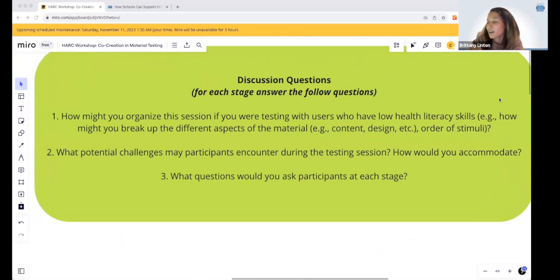Yeah, I'm curious. We started to touch on this a little bit with the challenges, but what if you're testing this material in a step-by-step process, maybe testing the content or doing some type of co-creation approach? What potential challenges do you think may arise as you're testing this material? So not so much thinking about the material itself, but how it's being tested. What potential challenges might occur with this audience?